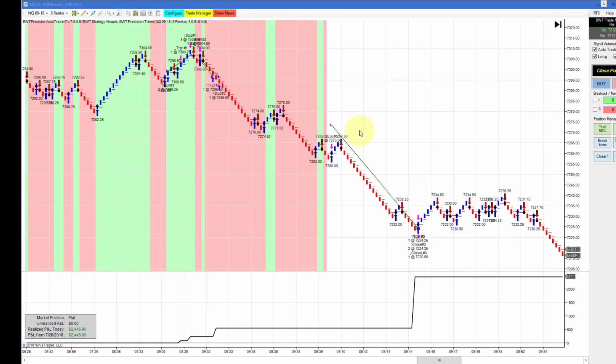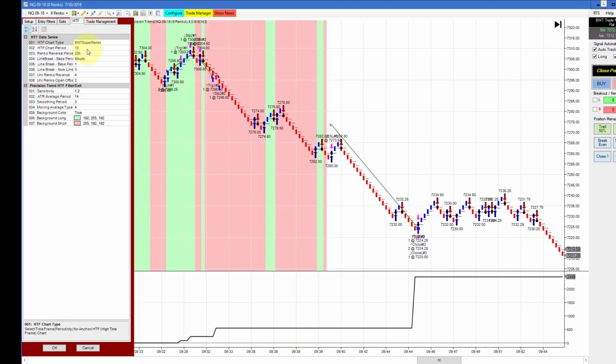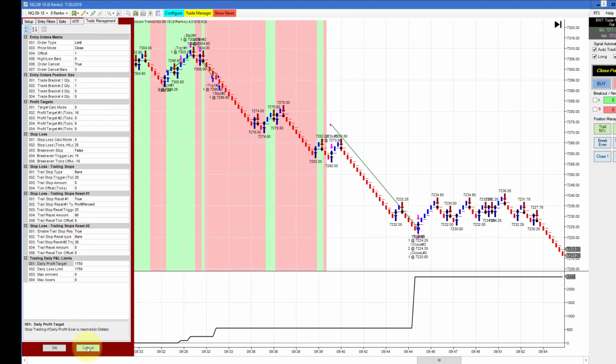Okay, next up is the NASDAQ on a regular 8 Renko chart with a higher time frame filter of a Super Renko 10, and there's a couple of small winners here, which was about $500 P&L, and then on this big drop here, which happened rather quickly in about 4 minutes or so, this put us to our goal on this chart, which is, well, 1750, so way over our goal.